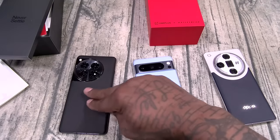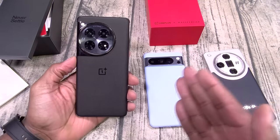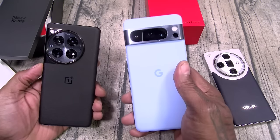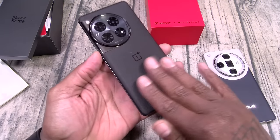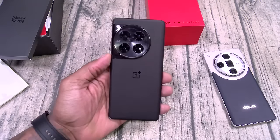Now, let me do a little feel test. Okay, two fingers. Bro, I'm telling you, if you like the way phones feel, if you ever felt a Pixel and you feel that satin finish on the back, this is exactly the same. This might be the closest I felt yet. You're gonna love this. Okay, you're gonna love it.